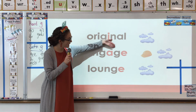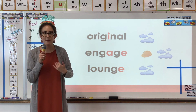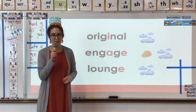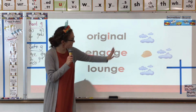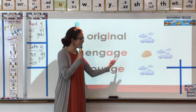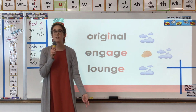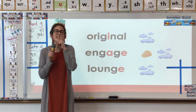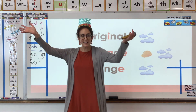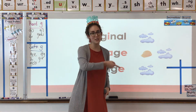So whenever we see G-E at the end of a word, it tells us right away, G is going to say that J, soft sound. And also, as you may have noticed, that E is silent at the end. So that's something you can notice when you read with a pattern, that if there's G-E, there's that J sound with a silent E. Okay, Super Scholars, that completes our first round of hard G versus soft G.